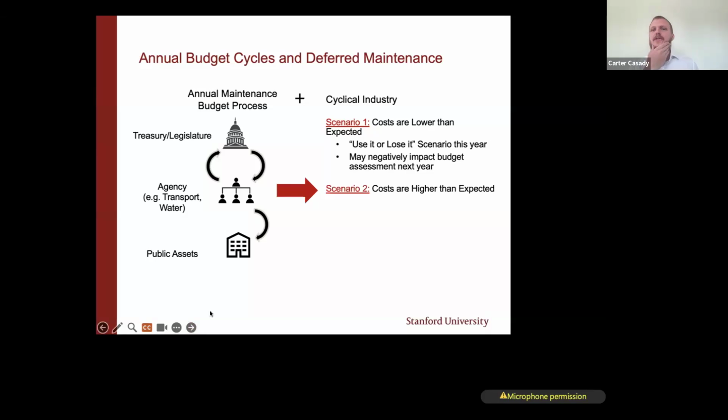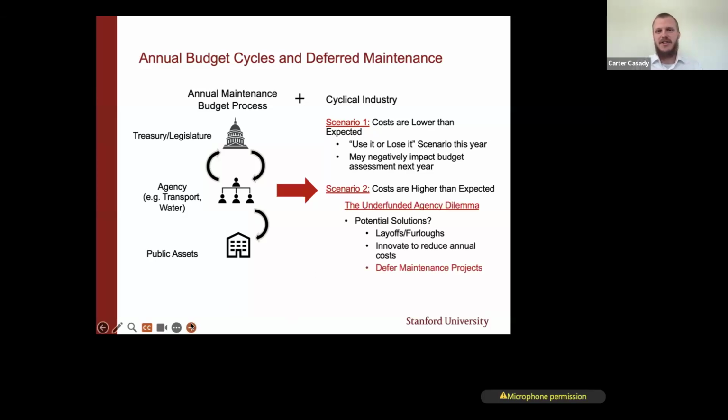Additionally, there's also scenario 2, which is costs are higher than expected, and that naturally leads to the underfunded agency dilemma. So what do you do when you don't have enough money to carry out all the work that you actually need to? Do you lay off people? Do you innovate to reduce your annual costs? Or, one of the natural conclusions is, I just don't have enough money to do all these maintenance projects that I need to do in my portfolio. So I'm just going to have to put those projects off to the next year. And it might be the next year after that. And the can keeps getting kicked down the road, and the asset continues to deteriorate and not receive the proper care.